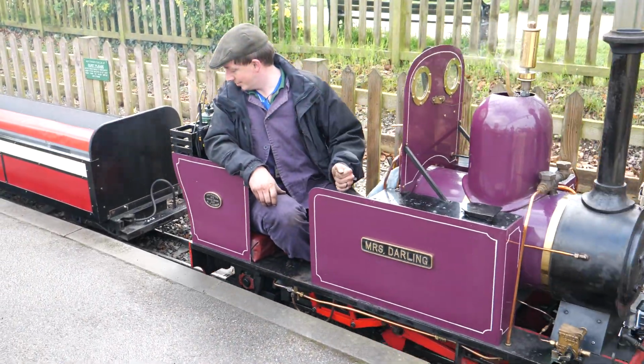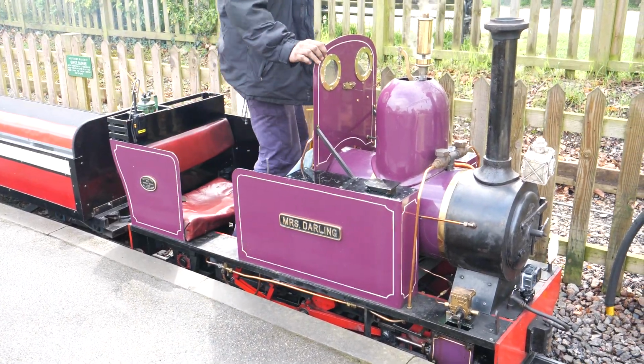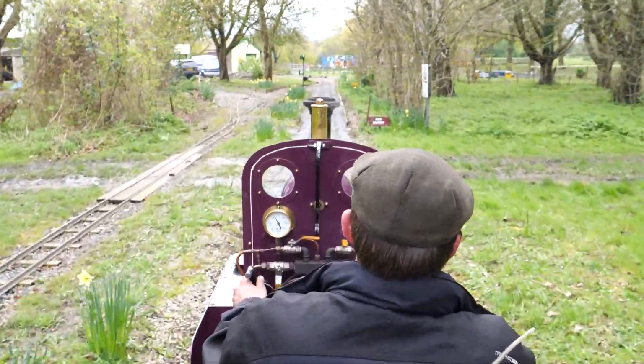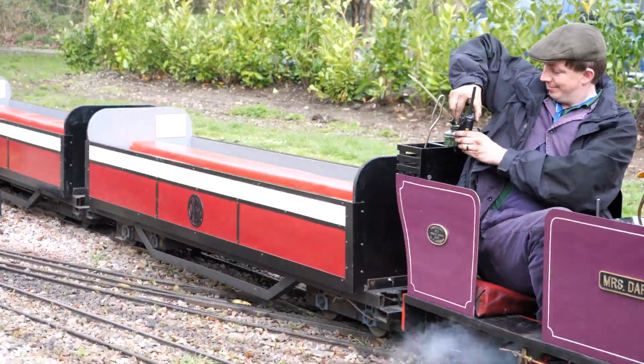Despite being small compared to the other locomotives, she's surprisingly powerful and has no problem handling the demanding loads and gradients on the Swanley New Barn Railway. The name for Mrs. Darling comes from Peter Pan, and the colour is loosely based on Cadbury Milk Tray Purple.